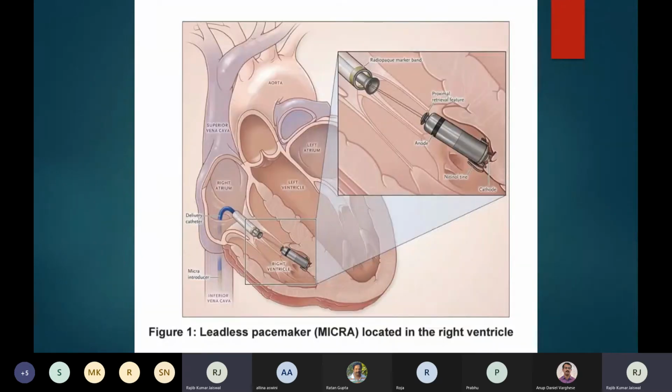So this is the transfemoral implantation of MICRA in the right ventricle. It has attached itself with the hooks.